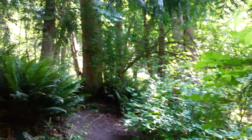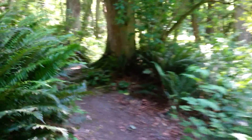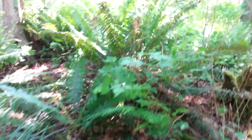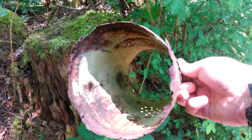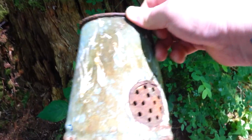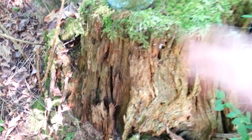Try to give you a shot all the way around. If it looks like there's a clearing, there is not. Trees and hillside on all sides around me. What is this? That looks pretty old. Looks like it was a pot, or a watering can for watering your plants. Just leave it there.